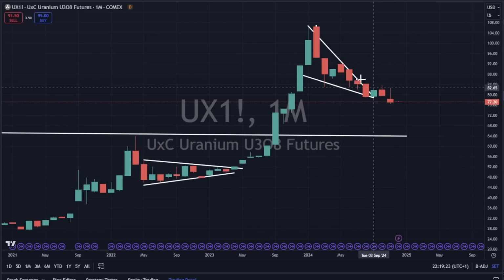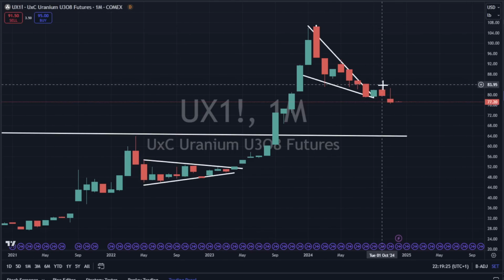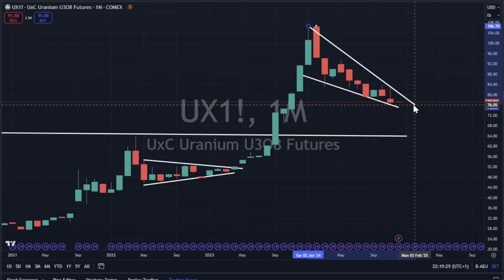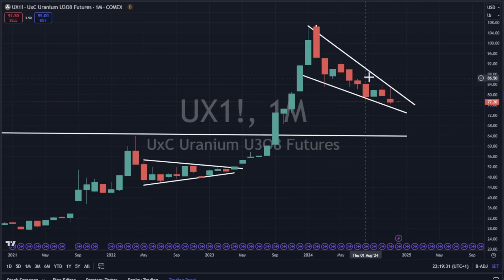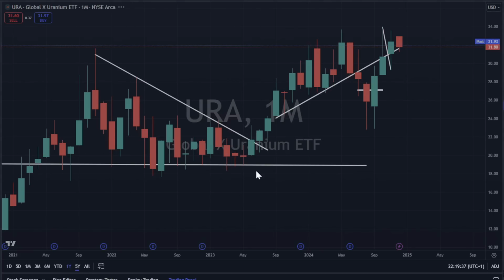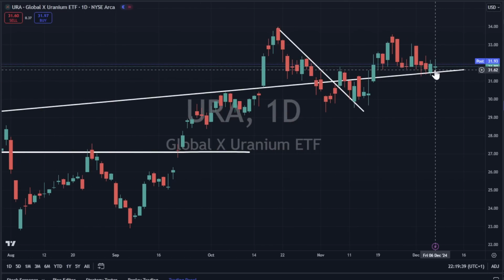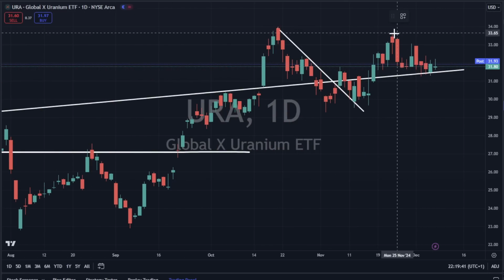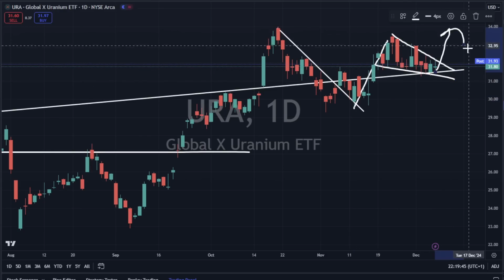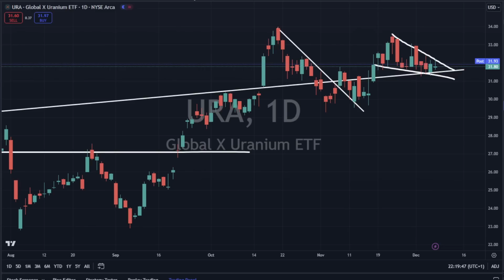Uranium futures pricing squeezing on up. I can probably even manipulate this a little bit. We could draw it like this, and maybe we're still in a larger falling wedge candlestick pattern. We've got URA down 0.5%. It's on support. Everything looks okay. There's your flag. It looks good to work its way on up. It'll get off this support level. So I think it looks good.